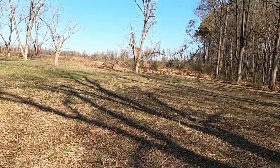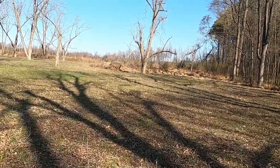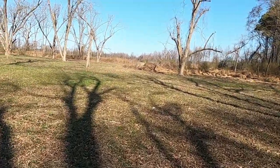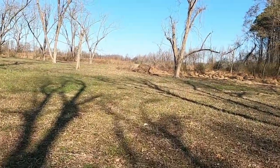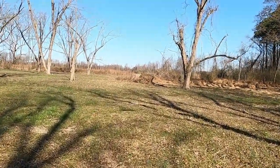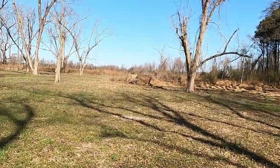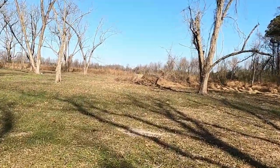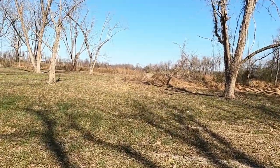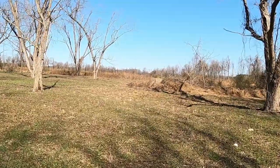But the reason that I'm here at the farm today is we had the timber cut on it about a year ago. And then I had the wetlands people come in and look at it and tell me how much of the land that I could clear. After we logged it, they came and flagged it and showed me what I could clear.